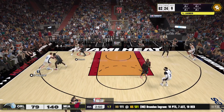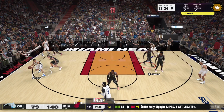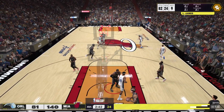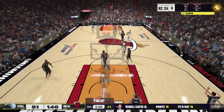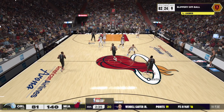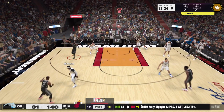Wagner outside. Suggs against Anderson. Here's Carter, and then Carter with the dunk. And in terms of size, not your typical center, but man, he plays as big as any of them thanks to that terrific leaping ability. Pass to Wade. LeBron James on the wing.